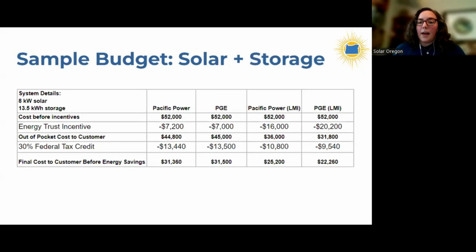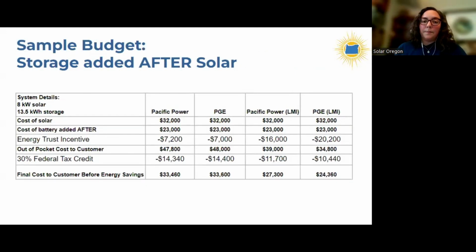And so here's an example, looking at if you installed solar and storage together. Here we're assuming an 8 kilowatt solar system and a 13.5 kilowatt hour battery. You can see that the initial cost, because you're doing battery and storage, is more than just adding solar. And then looking at the different incentives and tax credits, those can help your final cost come down anywhere from 20 to $25,000, which is very helpful.